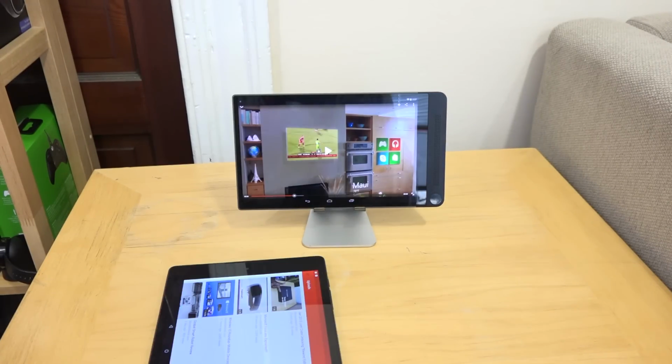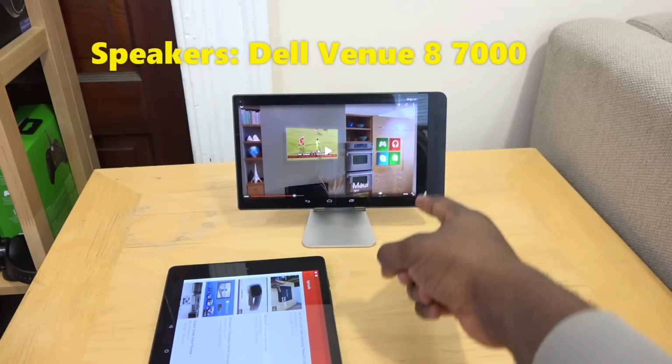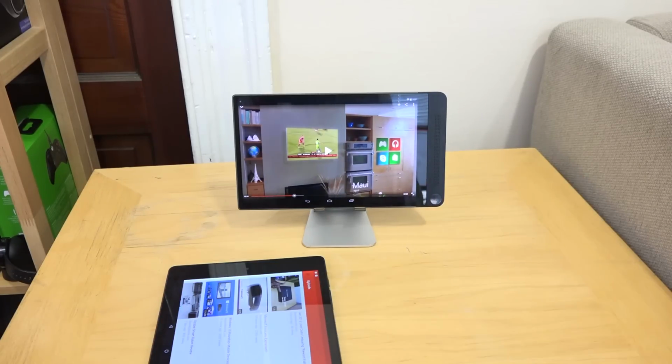In terms of sound quality from the speaker, I have to give it to the Dell Venue 8 7000. Yes, it has one speaker grill, but it is still a stereo speaker, and that MaxxAudio software really helps boost the sound. You can hear it's a little bit louder and clearer than what I got from the Nexus 9, but still the Nexus 9 does a very good job, but the Dell Venue 8 7000 I think really just kills it in terms of sound.